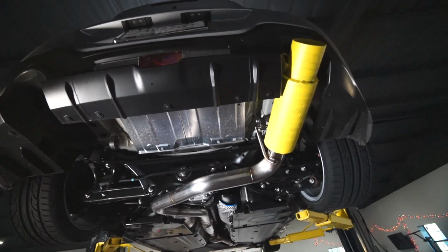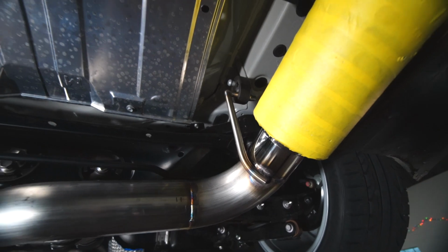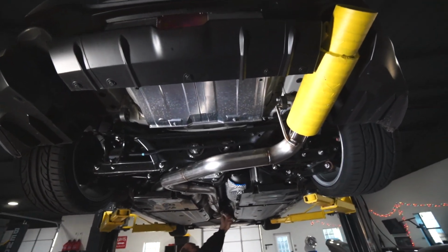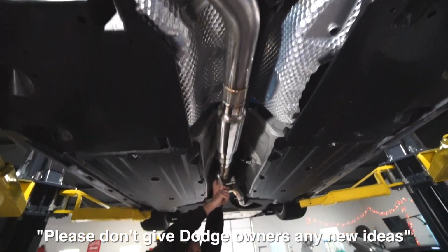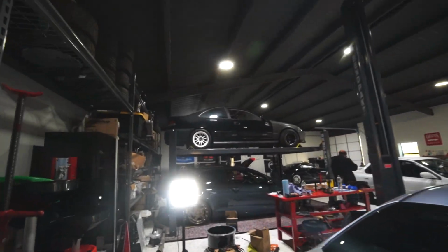So it's finished, ladies and gents. Drew got our hangers up and it is on its own free weight. I've got to get the tape off, or I could just rock with a yellow tip. That could be cool too. Please don't give Dodge owners any new ideas. Nice meme. Let's take the tape off and hear it. Actually, you guys are gonna hear it from my ears at first. That's only fair. I'm thinking it's gonna sound real nice, real spicy.